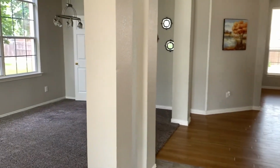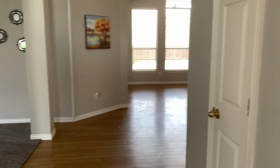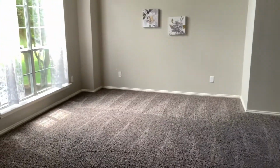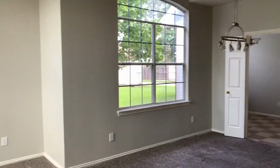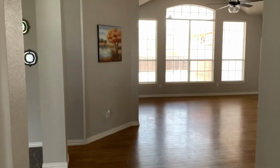All right, come on in. I wanna show you this amazing house in East Allen. It is fantastic. You've got stacked formals. Look at that beautiful carpet, a graceful gray color that we always love. It is so light and bright in this home. Green outside every room. It's really nice.